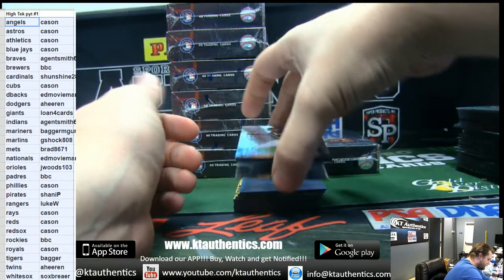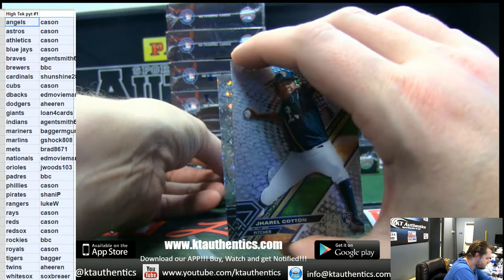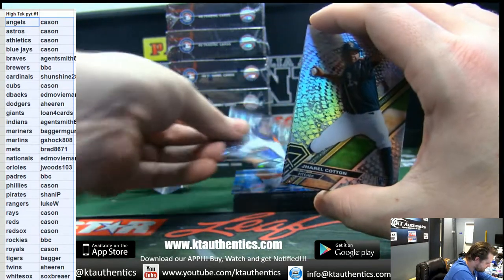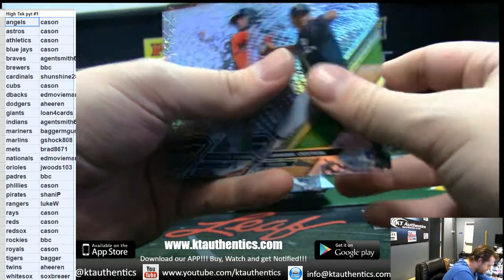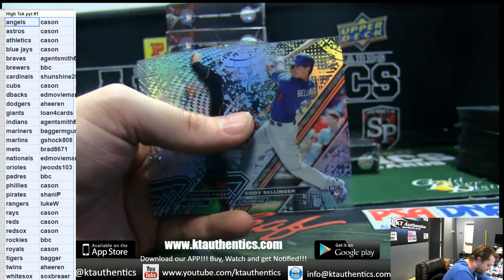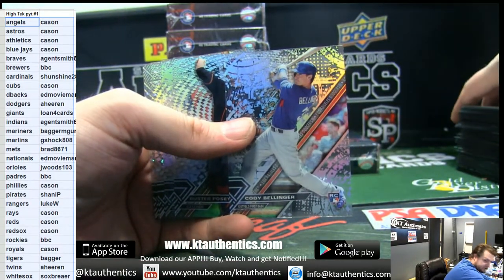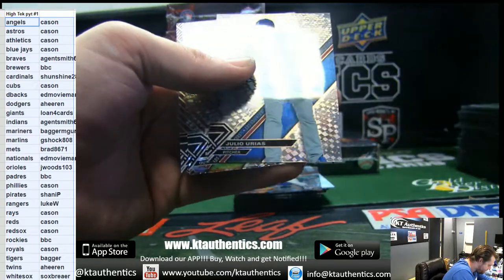We got a redemption. Who do you think our redemption is, guys? Who's a redemption in this, huh? Jarrell Cotton, Dustin Pedroia, Smoltz, Bellinger rookie for the Dodgers. Jordan, Posey, Bagwell, Urias.